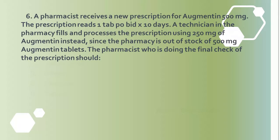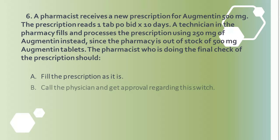Next question is: a pharmacist receives a new prescription for Augmentin 500 mg. The prescription reads 1 tablet per oral BID for 10 days. A technician in the pharmacy fills and processes the prescription using 250 mg of Augmentin instead, since the pharmacy is out of stock of 500 mg Augmentin tablets. The pharmacist who is doing the final check of the prescription should: Option A, fill the prescription as it is. Option B, call the physician and get approval regarding this switch. Option C, not fill the prescription.